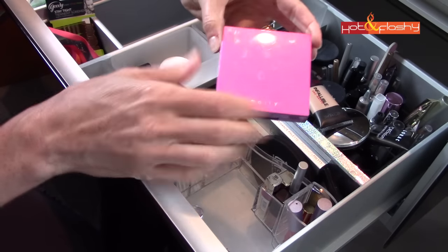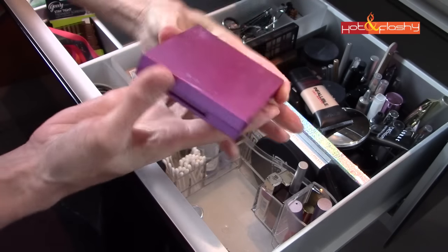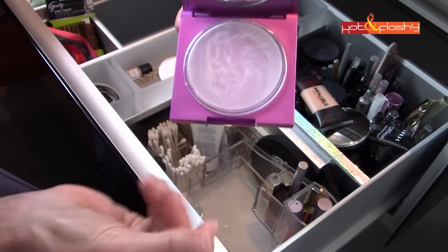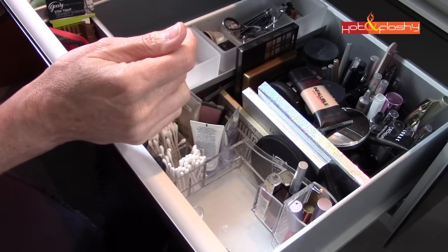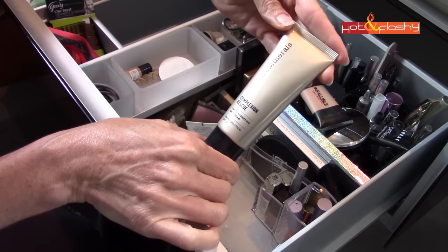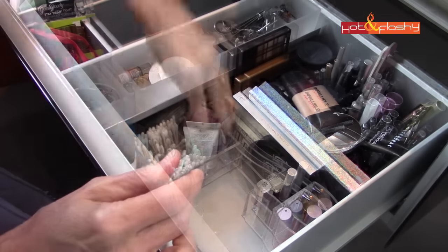This one I was going to do, this is the Mally Face Defender. It's supposed to make you look poreless. I've had this for quite a while. I cannot figure out how to make it work right for me, but that could be in the same video with the pores, pore primers and things. Planning on doing that. This is Bare Minerals Complexion Rescue. Didn't really love it. Give it away, I guess.